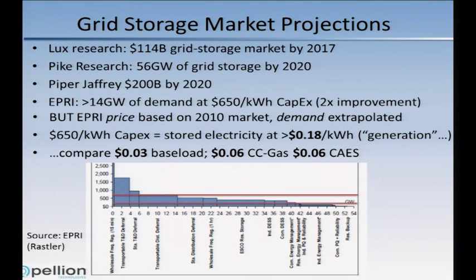Now, if you compare that with what it actually costs to generate the energy that we pull from the grid, base load is about 3 cents a kilowatt hour, and in fact, when the EPRI guys built the cost model, they assumed that you're buying electricity at about 3 cents a kilowatt hour. Combined cycle gas runs somewhere around 6, depending on how you run it, how big the plant is, a whole bunch of other stuff. Compressed air energy storage, which is the only large-scale storage option other than hydro that people use today, is somewhere around 6 cents also. Right?